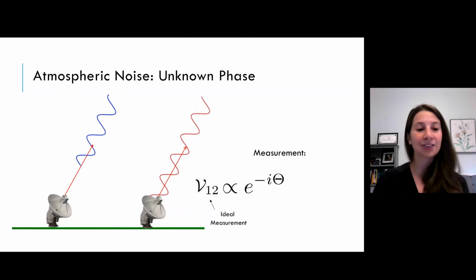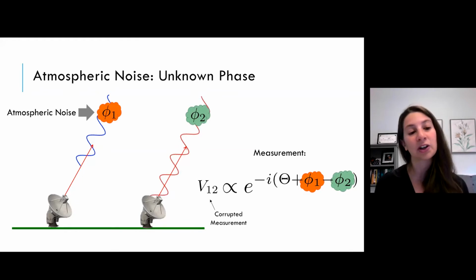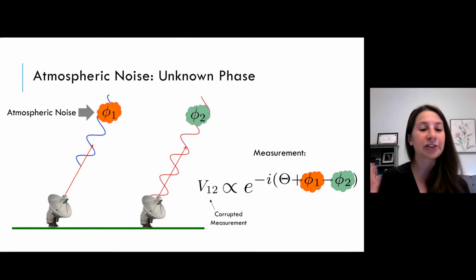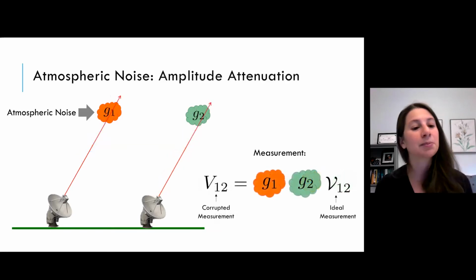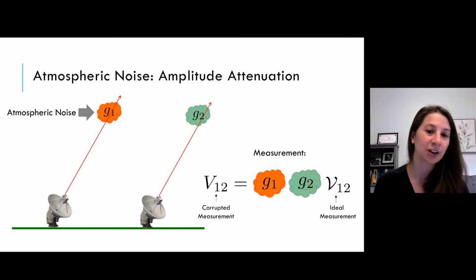But when you have a telescope in Chile and one in Hawaii and one in Spain, they all are going to have different atmospheres above them. And each atmosphere is going to cause a different propagation delay in the received signal, which leads to an additional random phase in that frequency measurement. So now we've corrupted the phase. And similarly, the atmosphere also causes different attenuation factors in the signal, causing a changing absolute gain term.